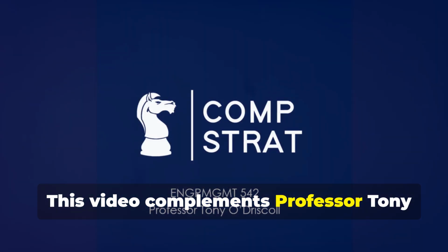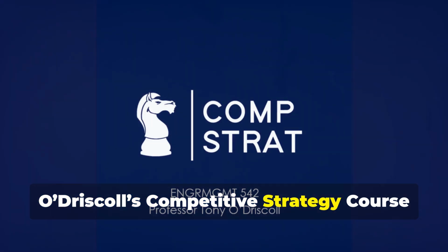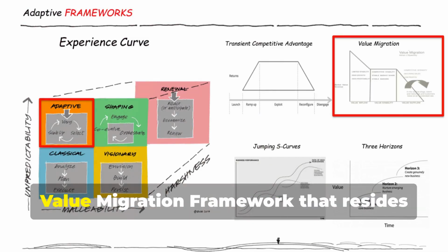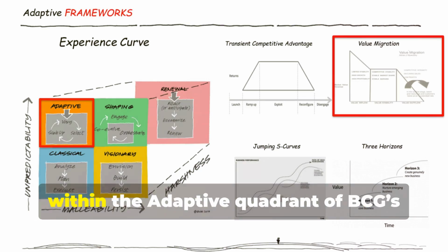This video complements Professor Tony O'Driscoll's competitive strategy course at Duke University, where he provides a brief overview of the value migration framework that resides within the adaptive quadrant of BCG's strategy palette.